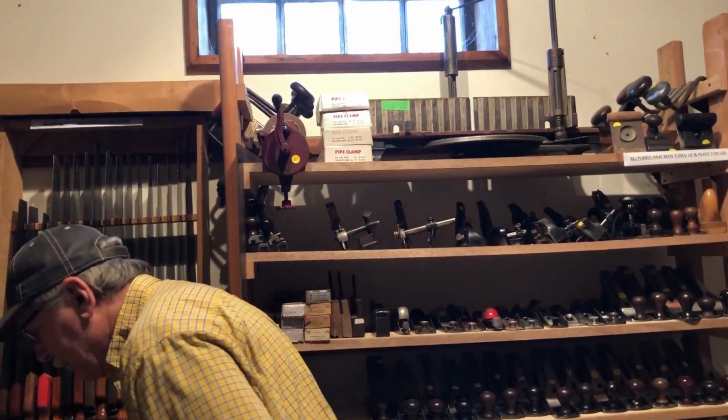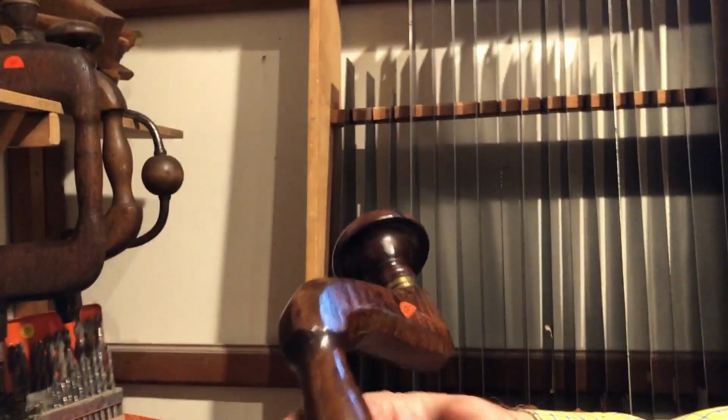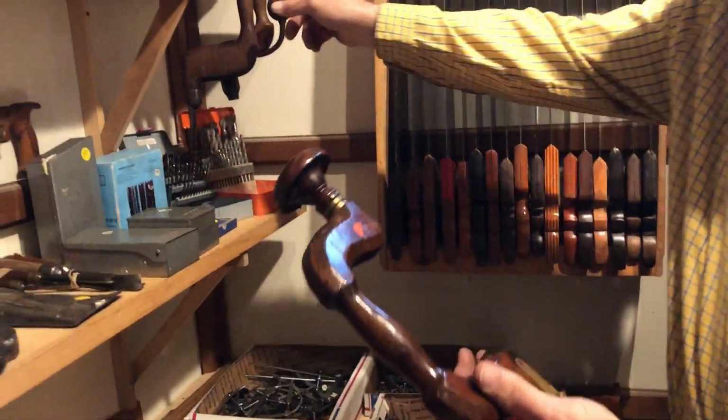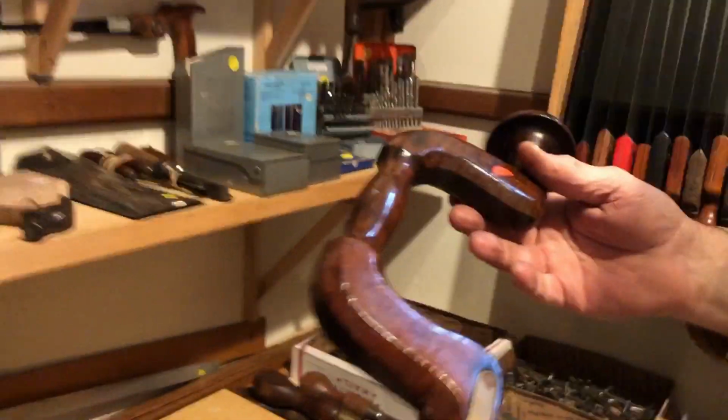Let's go on to the braces. There are many different kinds of braces. These are catching my eye. Because it seems like they went through the Industrial Revolution also, and they went from wood to metal. These are usually called Sheffield braces, made in Sheffield, England, and were very famous for this design.